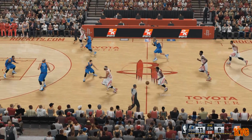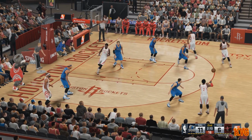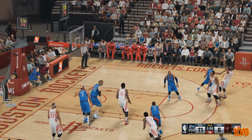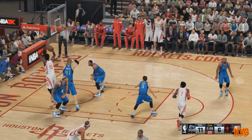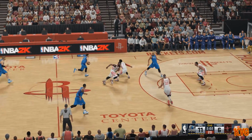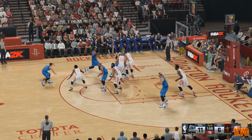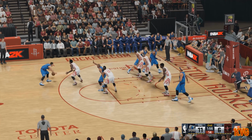And Dirk Nowitzki last season, I felt like the first time we saw real signs of wear and tear from all the years of him playing. His field goal percentage, points per game, rebounds, all off his career averages. And that said, though, he's still a crafty, dangerous guy to have to go up against.